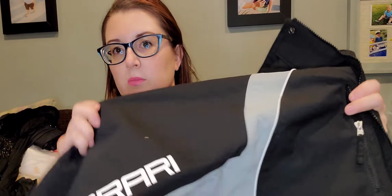I would consider this a mid-weight jacket. Once I got it home, I realized there is an interior zipper. So at one point it did have a liner that is unfortunately removed, but this is really nice. It's just gray and black. It does have a stowaway hood.